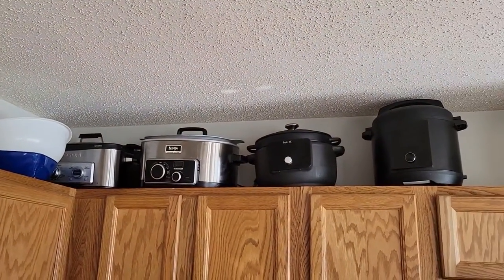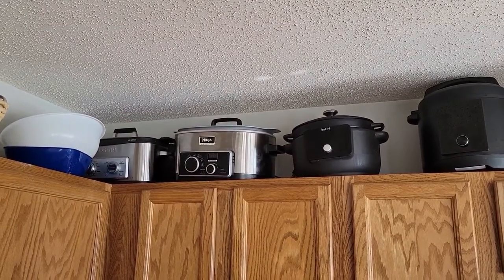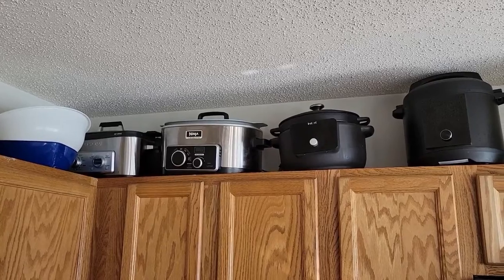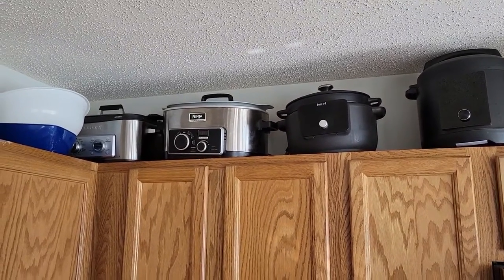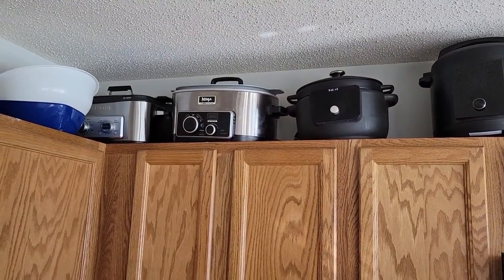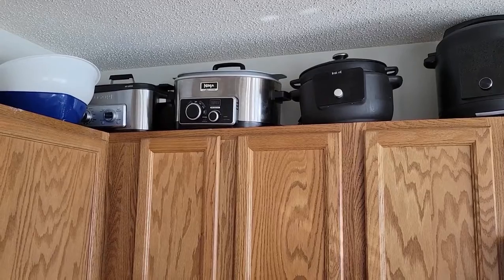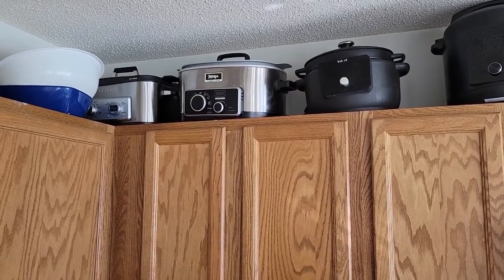So right there are my three multi-cookers. To the left you have the Cosori multi-cooker and in the middle Ninja. And then to the right is my Instant Pot Dutch oven, which is completely awesome. But a multi-cooker is basically a crock pot on steroids because this can sear and saute, it can bake, it can steam, it can roast, and slow cook, of course.